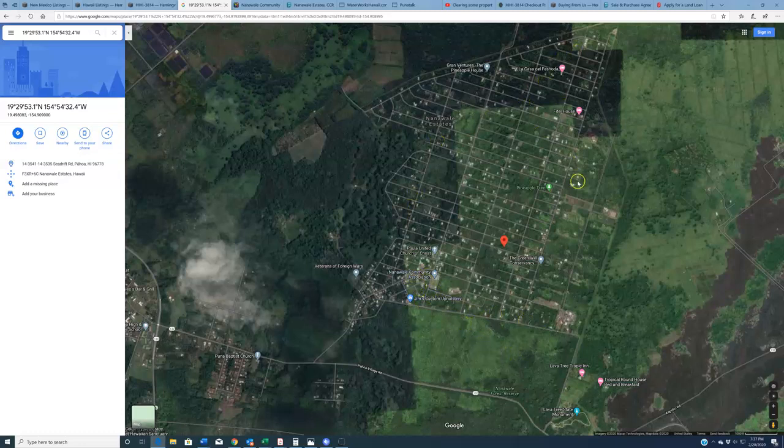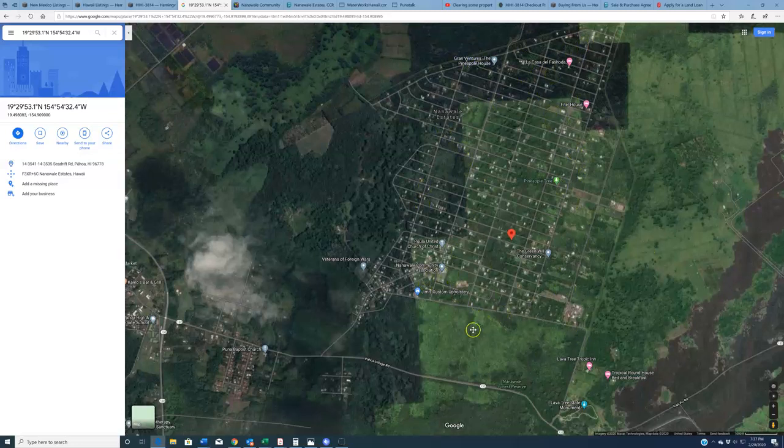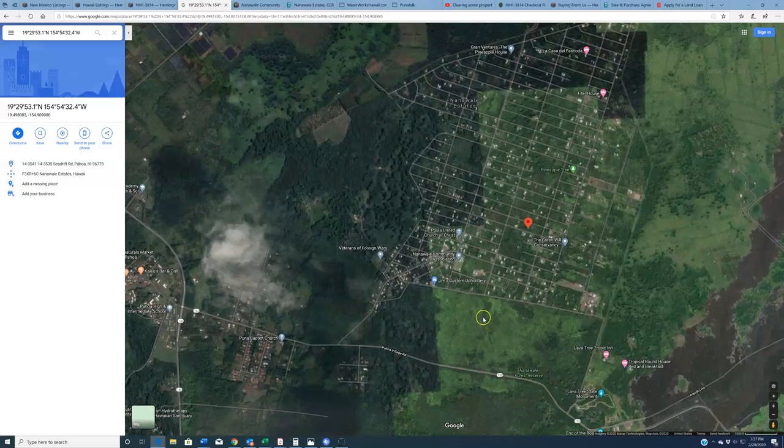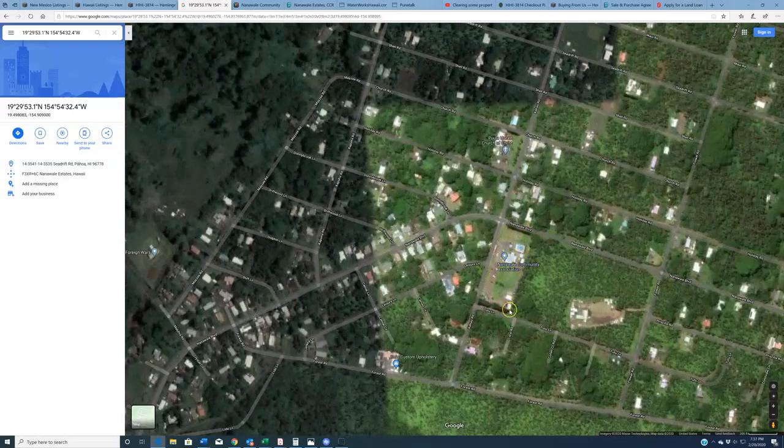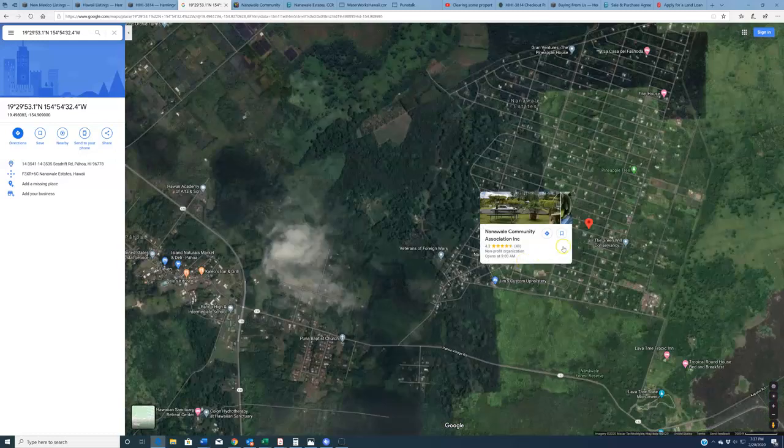Pretty much all the roads in this subdivision are paved. There's power really all throughout the area. And as noted, you're in very close proximity to all these really great things. Additionally, this lot sits pretty close down here to the entrance of the subdivision, where you have things like the community association, the park, the pool, the swimming pool, as well as some other things here. So you're going to be in close driving distance of that.